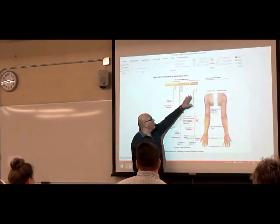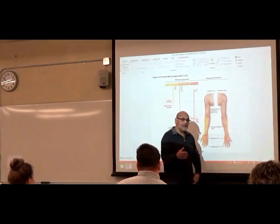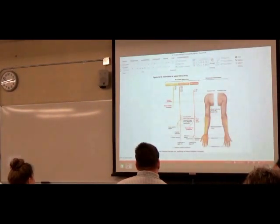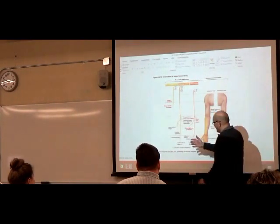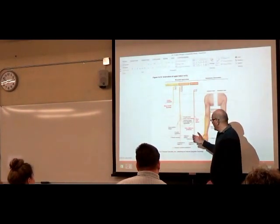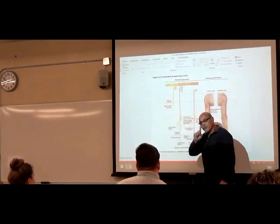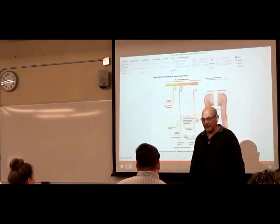Now we get into a little more complicated, we go to the median. Well, this median is a big nerve covering a lot of territory, so if you look, it's using the whole plexus. It's using C5 to T1 for its movements. And there's only two major muscles I'm making you learn, even though it's mostly doing a thenar region: the flexor carpi radialis and one half of the flexor digitorum profundus.